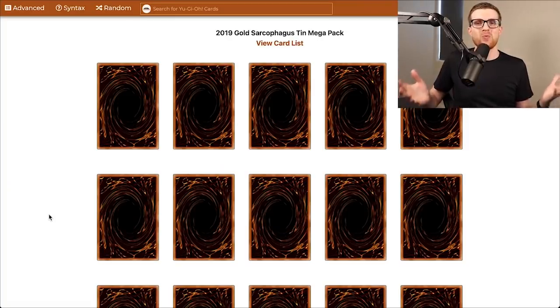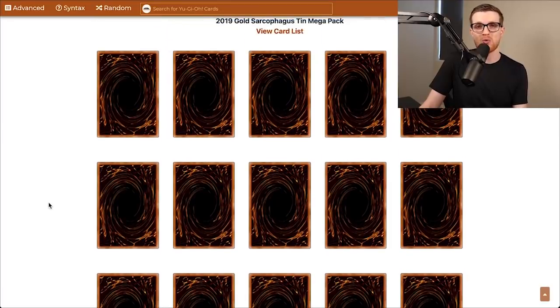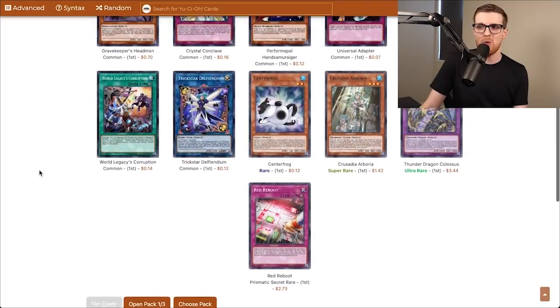But now, ladies and gentlemen, we are moving on to the randomized portion of our pulls. While we didn't have a lot to open in this regard, a lot of our stuff was already guaranteed. This was one of the things I was very happy to see. It was the final item, the gold sarcophagus tin. We only get three packs because we get three mega packs per tin, but there are some very strong reprints in this set. So let's go ahead and flip up pack number one and see what we're working with.